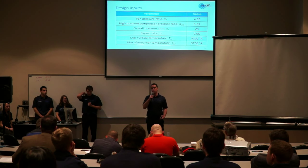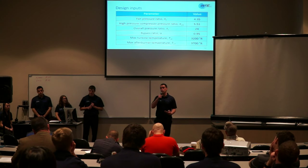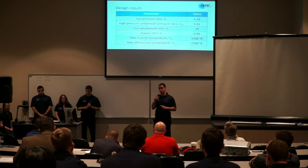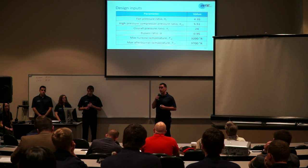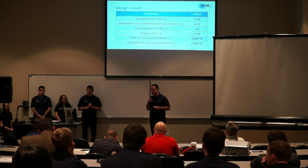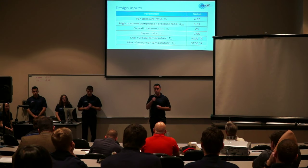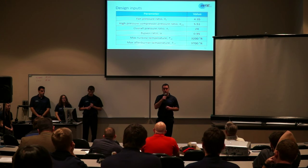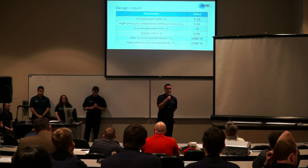Once again, these are the outputs of the parametric cycle analysis and the inputs that we put in for our component design. So we have a fan pressure ratio, pi f, of 4.35, a high pressure compressor pressure ratio of 5.51, giving us an overall pressure ratio of 24. Our bypass ratio is 0.95. Our maximum turbine temperature is 3200 degrees Rankine, and our maximum afterburner temperature is 3700 degrees Rankine.